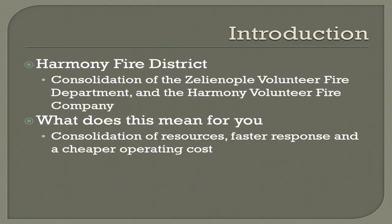So an introduction of our fire department. We're the Harmony Fire District, a recent consolidation of Zillionople and Harmony. This is part of our PR. We want to get our name out there. Basically what this does for you is it consolidates resources. There's a faster response time and cheaper operating costs because we have the consolidation, so we're not maintaining two buildings, we're maintaining one.